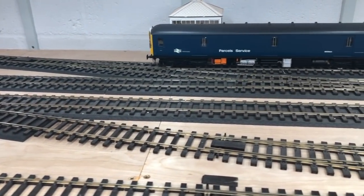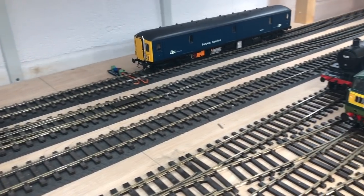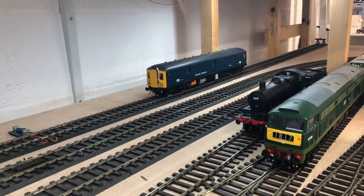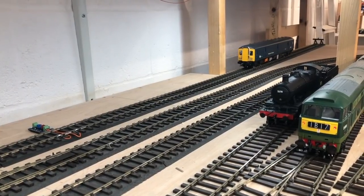You can see the unit's now approaching the other end of its journey. It's entering the ABC braking zone now. It'll start to slow down before it reaches the end of the siding.